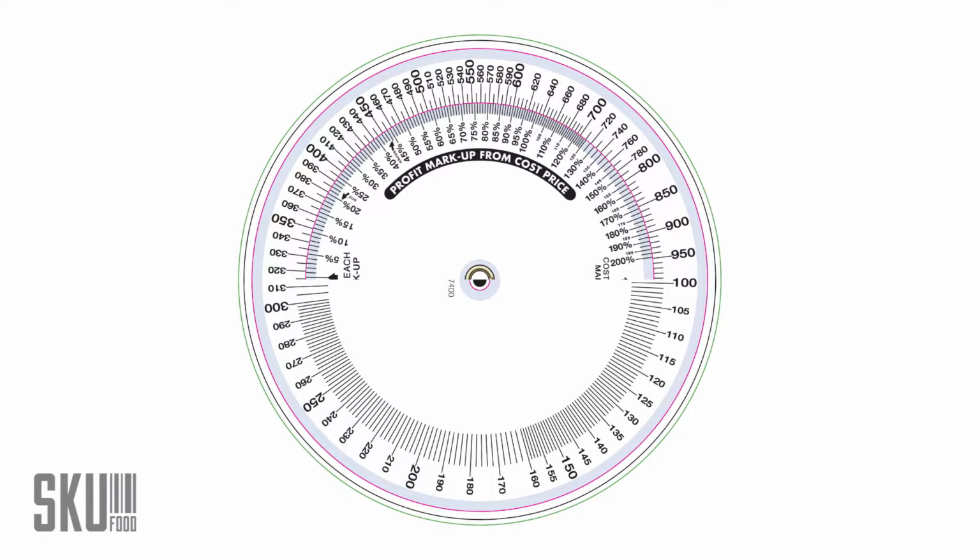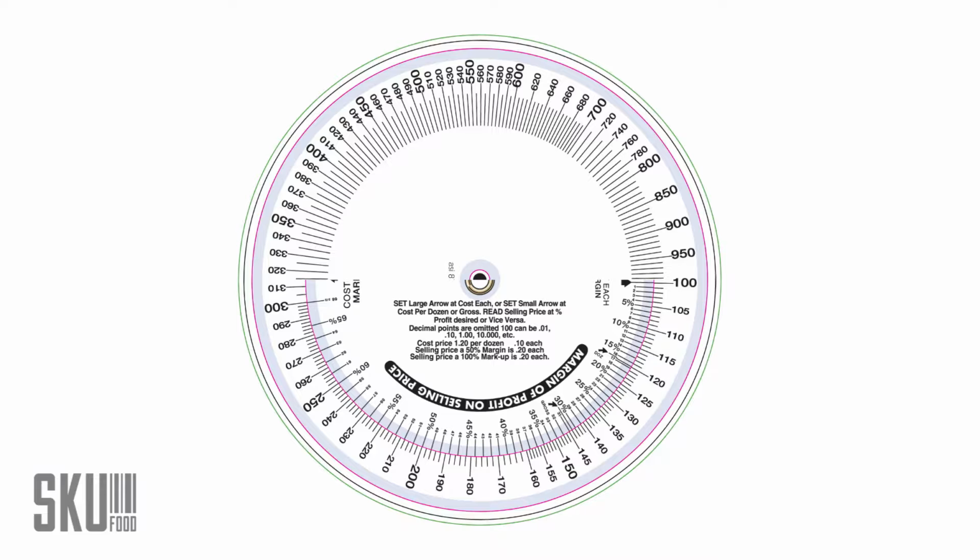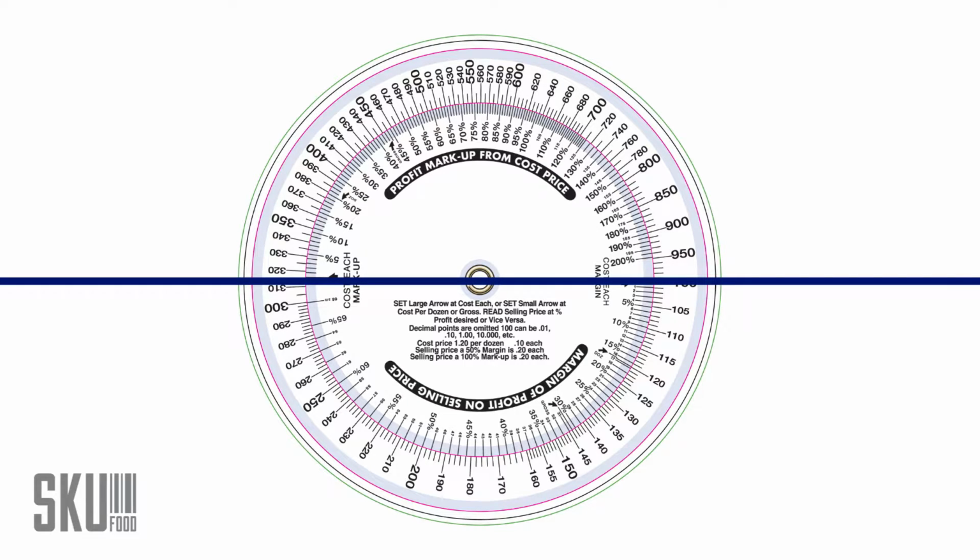The inner wheel is divided in half. The top half is for calculating markup, and the bottom half is for calculating margins. And you can see in this diagram there's a blue line that goes right through the profit wheel, and it separates the two. On the top you'll see profit markup from cost price. On the bottom you'll see a margin of profit on selling price.